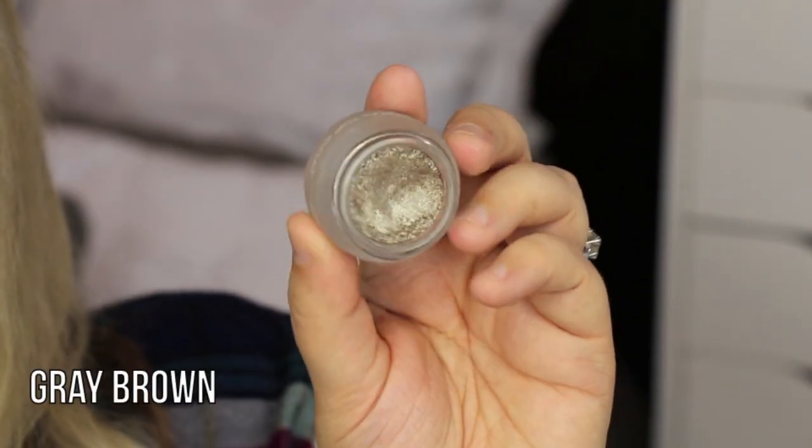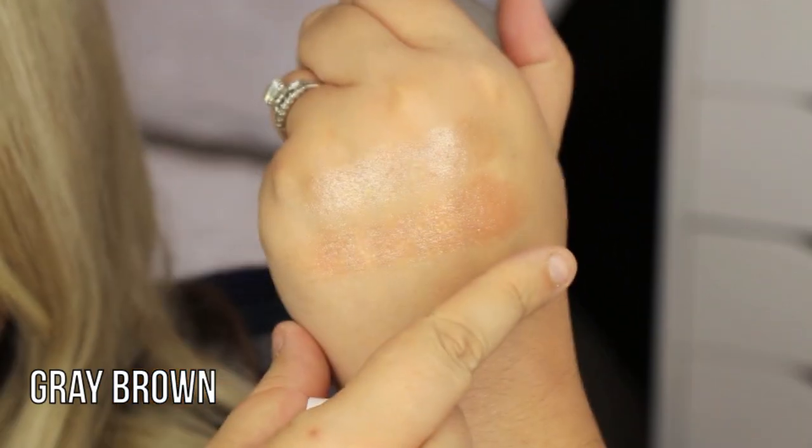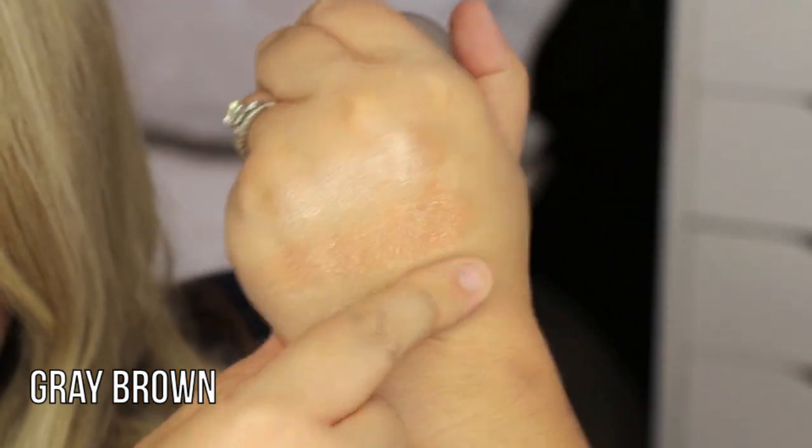This shade, which is Gray Brown, one of my favorites. I love a good taupey shade. This one feels honestly a little bit more wet than the rest.